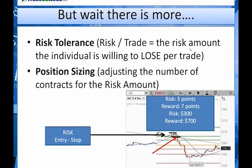Risk tolerance is very important when it comes to your account, which is different than position sizing. I'm pretty sure you know what we mean by that. First of all, hold on just a second because my slide just froze here. Okay, risk tolerance is very different than position sizing.